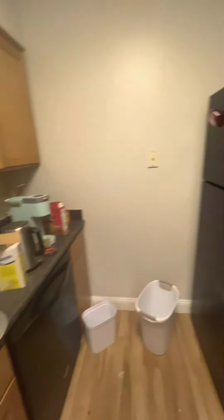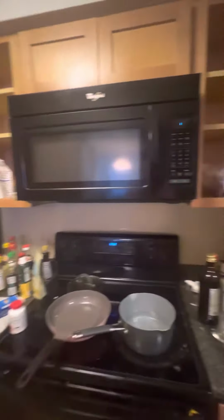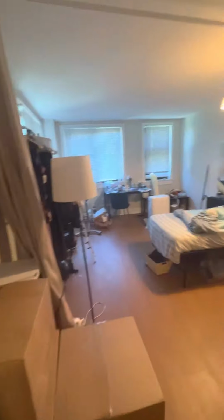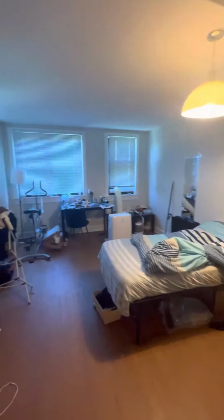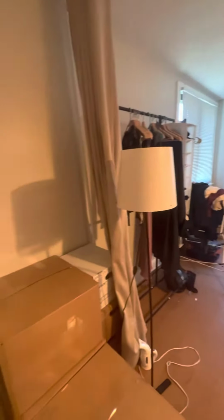It's a little messy. Current tenant still lives here. But this will be cleaned and painted. This is the living room slash dining room. They use it as a bedroom.